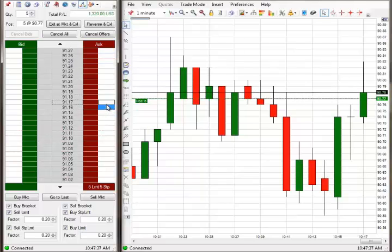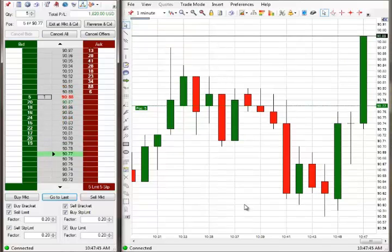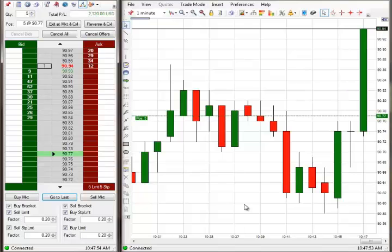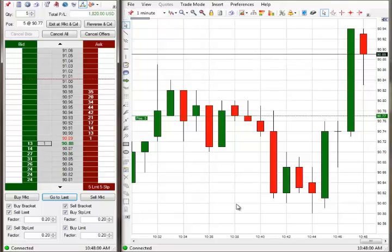$16. Let me take it up to 20. 91.20. What am I at? 77. There it goes. It's going to break. Okay, 77, 87, 97, 07, 17. That's 40 ticks. Yeah, I'm going to go for 40 ticks here. That really irritates me. I can't use the computer to adjust it like that. I've got to manually do it.